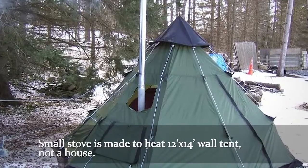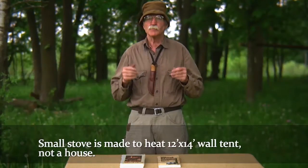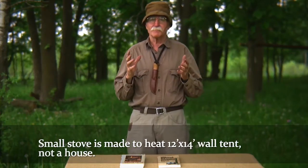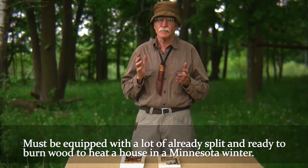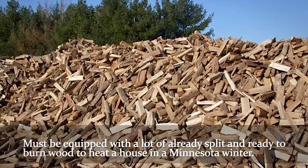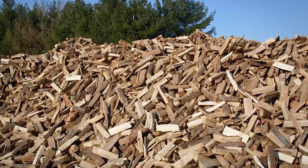The thing of it is, you take a small stove that's made to heat a 12 by 14 wall tent, and you can't heat your house with that. It's way too small. The other thing you must realize is that it takes a lot of wood to heat a house in Minnesota in January. So unless you have a cord or 2 cords of wood in your backyard, already cut and split, you'll not have adequate fuel.